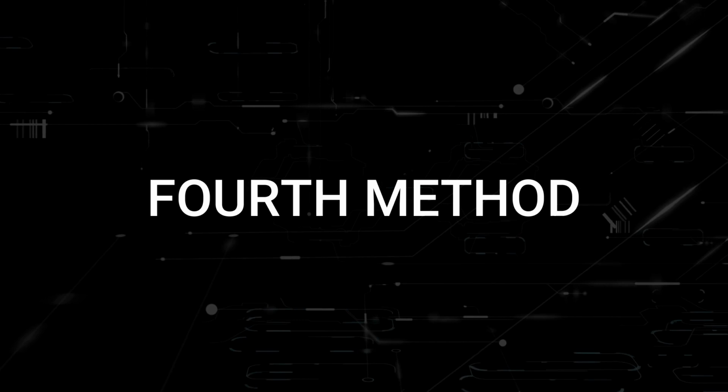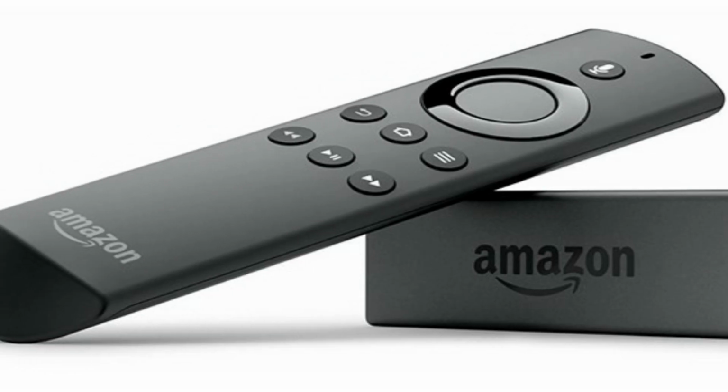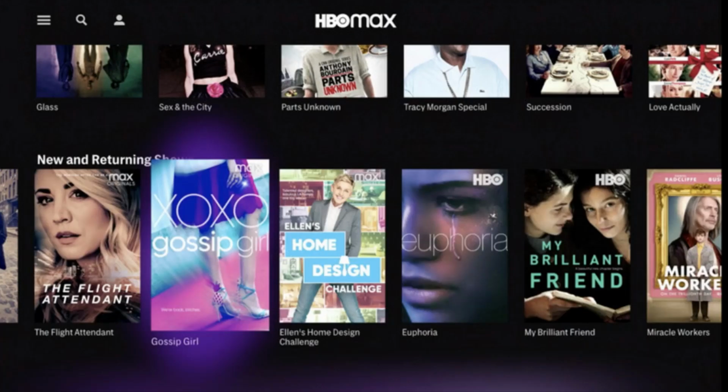Now, if this doesn't work, then I recommend buying an affordable Roku stick or Amazon Fire Stick. Plug that into your TV and you'll be able to get access to HBO Max that way.